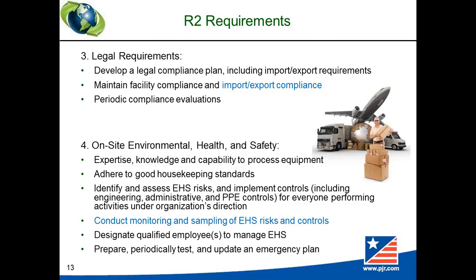Those compliance evaluations can be performed in-house or they can be outsourced to different consulting groups or legal groups, whatever would be applicable for your organization.